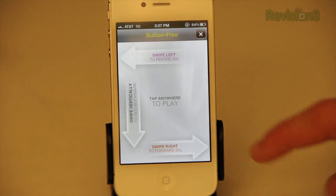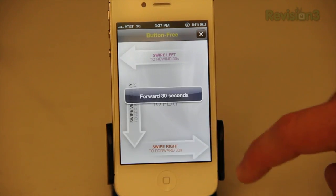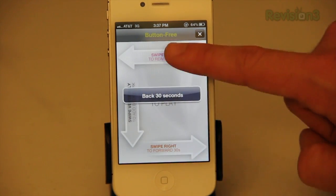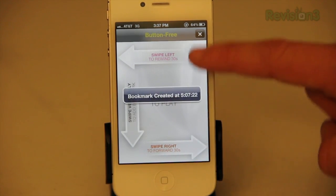There's also a little feature which is really good riding in the car, where if you tap it, you can actually swipe left to rewind 30 seconds, just like I said before, or you can swipe right to forward 30 seconds, and then you can swipe vertically to add a bookmark. So you can use that when you're riding in the car, so you don't have to look at your phone. You can just touch it and swipe. I use this in my car all the time. I love listening to audiobooks while I'm on a road trip or just on a long car ride.